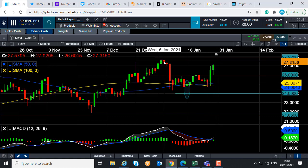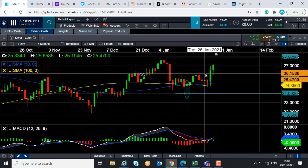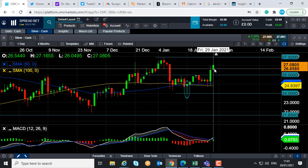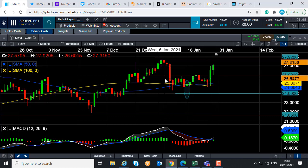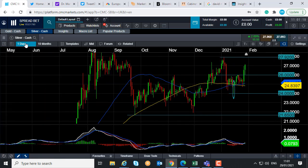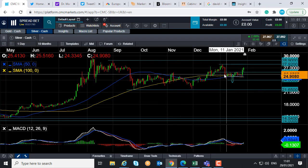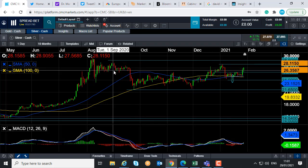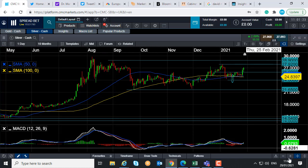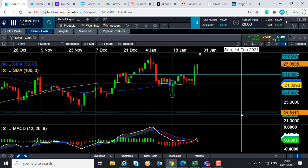So it seems to me that the weakness that we've seen from early January into mid-January seems to have been shaken off, and we've nearly recouped all of those losses. If we continue to push on higher from here, we could be looking at retesting the early January highs at 27.92, and the move beyond that could take us back up to the highs of September 2020 in that 28.90. And if we go beyond that, we could then be looking at heading up towards, you know, $30, which would be, I think, the next big number to keep an eye out on.